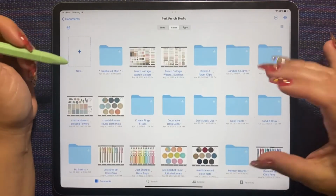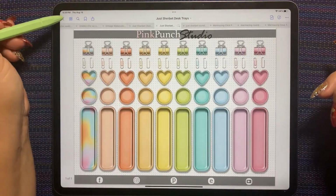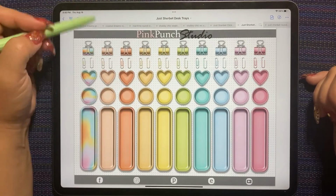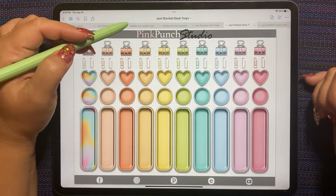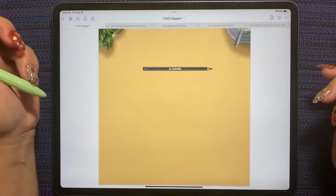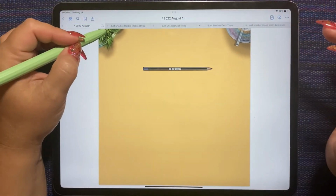So now I have a million things open. I'm gonna leave the Just Sherbet stuff open. Okay, so let's close the Not Just Sherbet stuff. We're gonna do a spread for Saturday. So Saturday in my Kiss Planner is this yellow color. I haven't done a little summary of a Kiss Planner in a while.